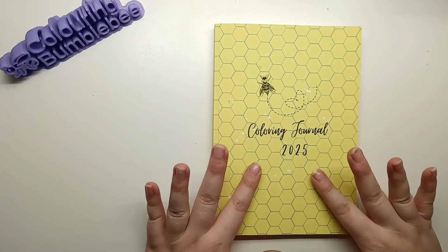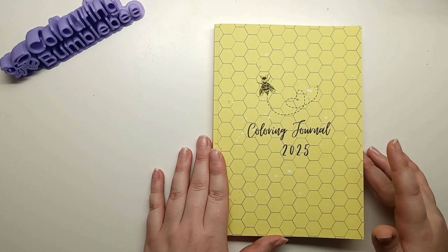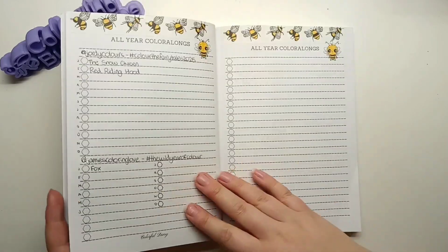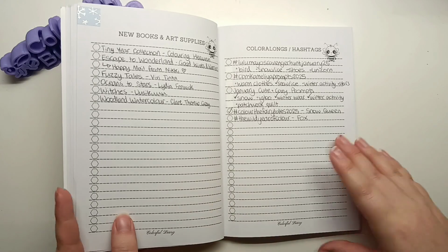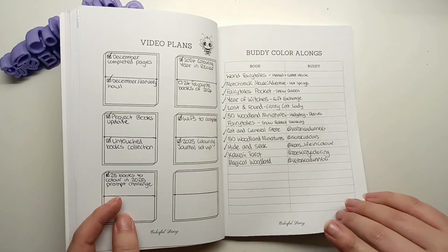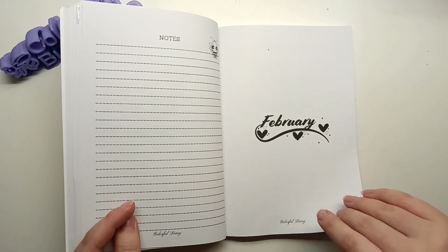I thought I'd start by showing this colouring journal. This is made by Colourful Diary. She kindly sent this to me, and I've been using this as kind of a rough sketchy plan to note down different things before I make them look nice and aesthetic and pretty in my colouring journal that you saw a few weeks ago. And I'm just learning how I want to use them both together.